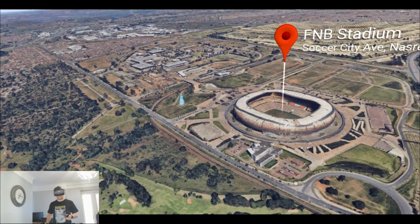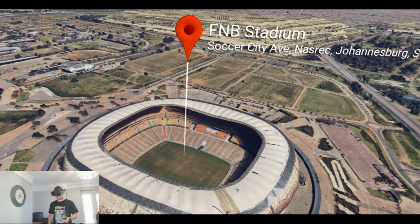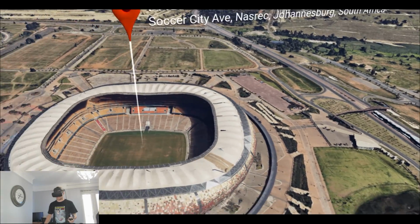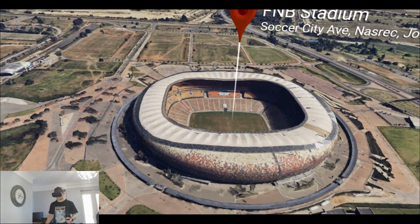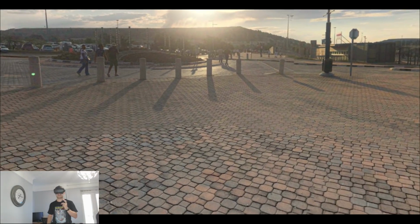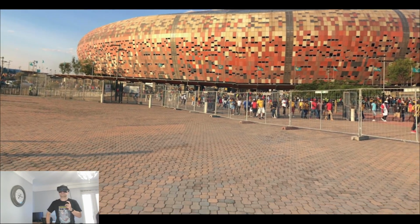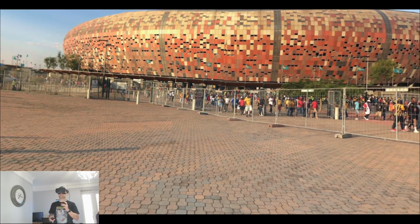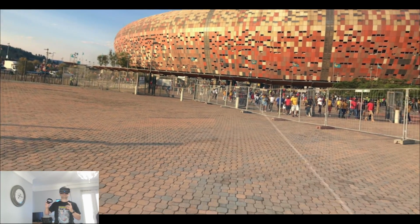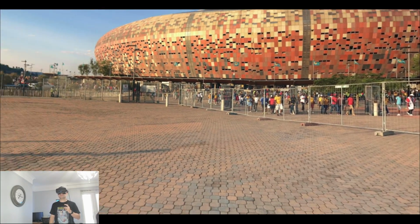Anyway, if we want to see something amazing, the FNB Stadium, wow. I would say this is one of the most beautiful looking stadiums. I want some really good shots. Wow, look. It's reminding me a little bit of the Optus Stadium, with the different panels. I'm assuming it's something to do possibly with the heat.